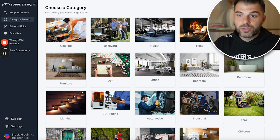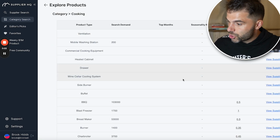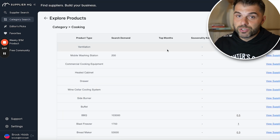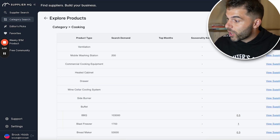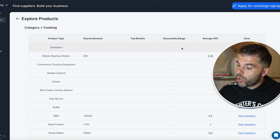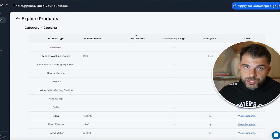And let's say you're looking into the cooking niche. When you click cooking, it's going to show you all the different products in cooking, and it's going to have the data that we care about. It's going to have the top months, and it's going to have the seasonality range. You want to look at the search demand here, and we want this search demand to be at least 30,000. We want the seasonality range to be under double the number on the left. And we also have the top months here, which will show you this.